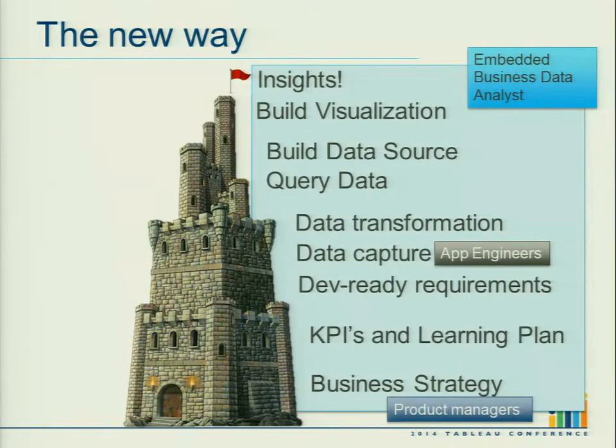There's still other partners involved. The analyst isn't coming up with the business strategy. That's still the product manager. The analyst isn't implementing how we capture data. That's still the application developer. But you have one person who's responsible for driving from the very beginning to the very end to get to those insights.